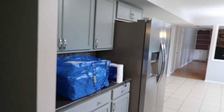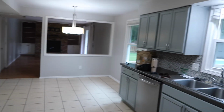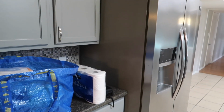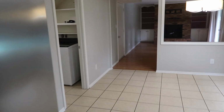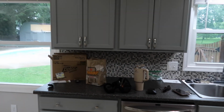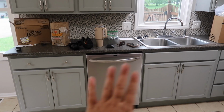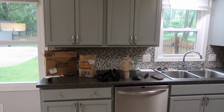Going into our kitchen, I have lots of plans for this kitchen. They really liked gray, which nothing wrong with that. It's just too much gray for my liking. So here's the kitchen. Got the view of our pool. We finally have a dishwasher, thank God. Our last place did not.